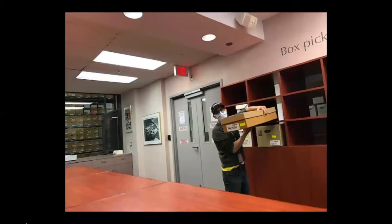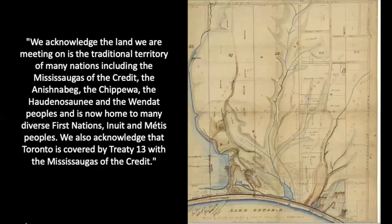Now, as you know, today's whole focus is online research, but I can't help myself. I work in the archives. I did pull you a box. We're going to open up this box a little later on. This is Rob, who pulled this box for me last week. This is a building permit application plan box that we're going to have a look at a little later.